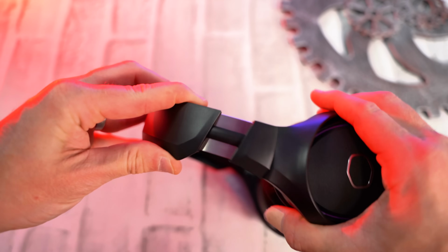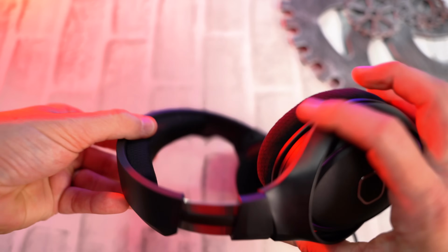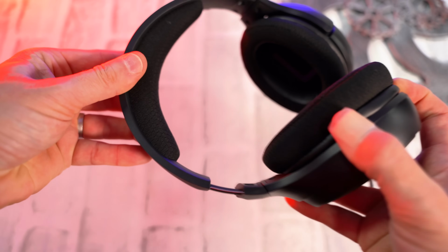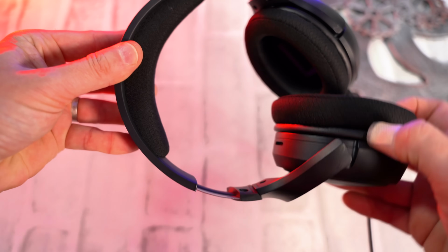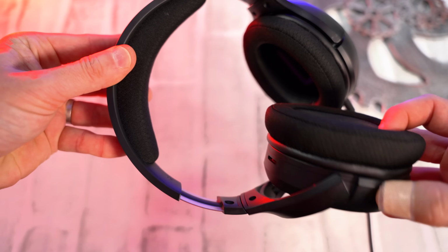Definitely, I'd probably put it at a medium clamping force, to be honest with you. But you take the medium clamping force with those ear cushions and everything, it's just perfect. It's just sitting on your head. It's not bothering you. You're not getting any pressure points. It's not heavy or anything like that.